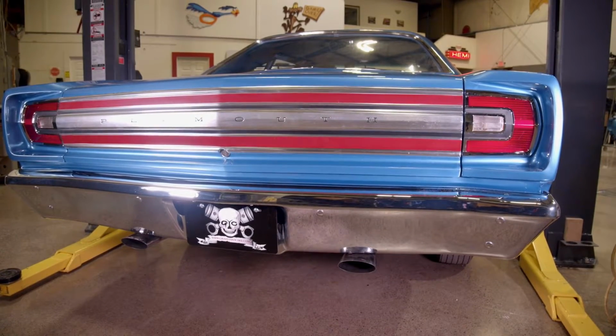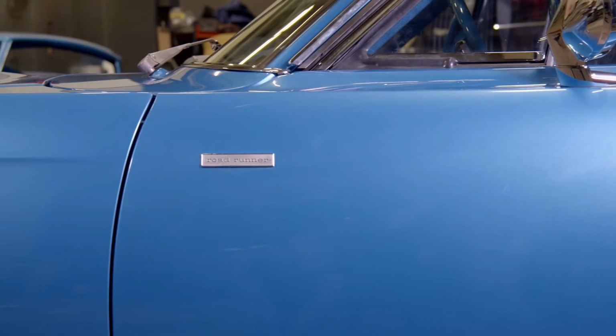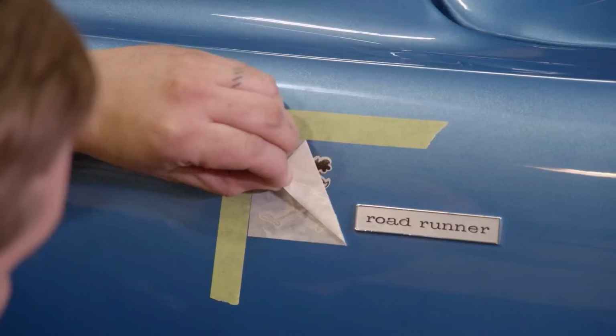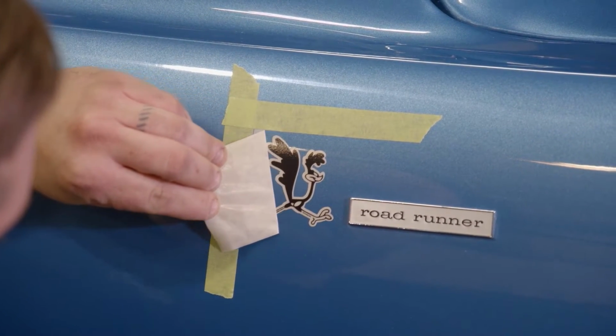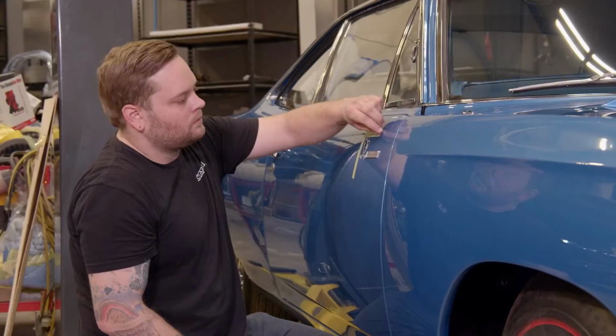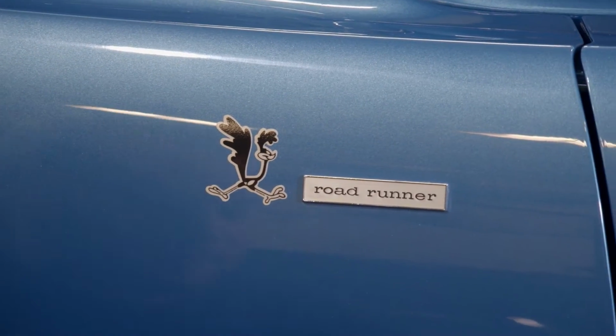You're a good man. The '68 Roadrunner is a pretty simple car. It's got some cool things that go on the exterior of it. They've got their little Roadrunner plaques that we put on the doors. And since this is a '68, it actually has the black and white Roadrunner decals that sit right next to the door plaques. The decals are my favorite part.